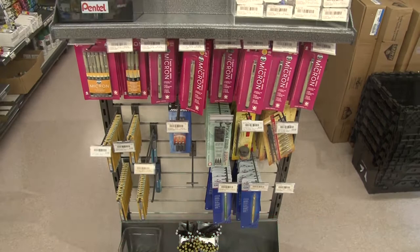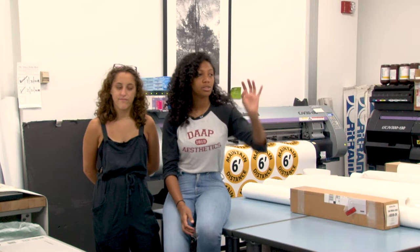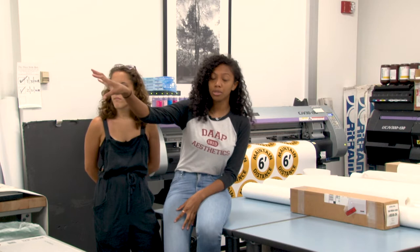We are in the DAAP Photography and Print Lab. Here you have access to a variety of large-scale printers and different photography resources. You can do a lot of high-quality, large-scale prints. You also have access to some photo studios in the back, as well as a darkroom and additional photography equipment, such as cameras, tripods, and additional lighting.